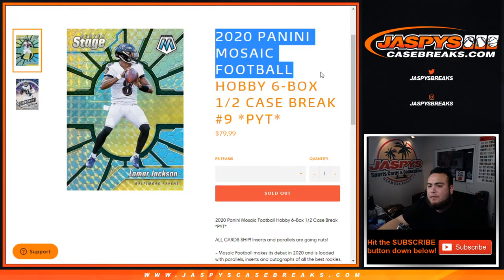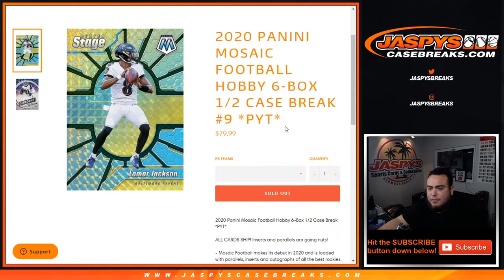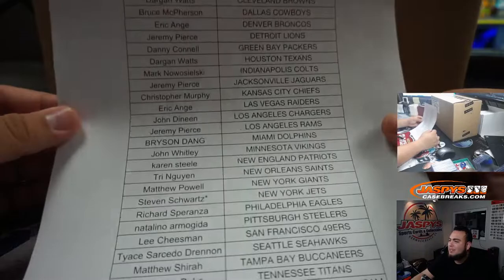2020 Panini Mosaic Football Hobby 6-Box Half Case Break. Pick your team number 9 just sold out. This is from a fresh case, all cards ship. And here you go. Boom. Last spot mojo. Steven just got the Jets.